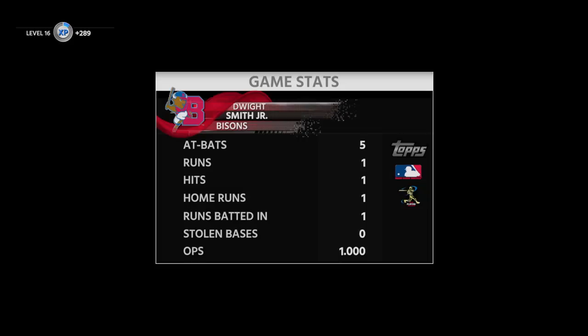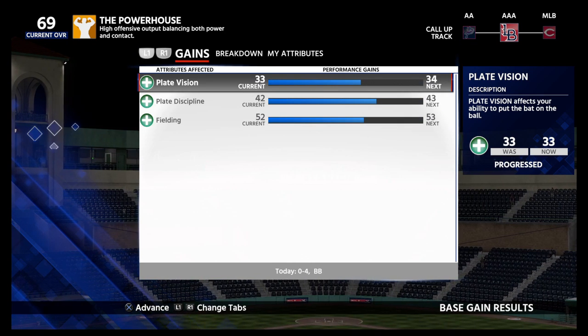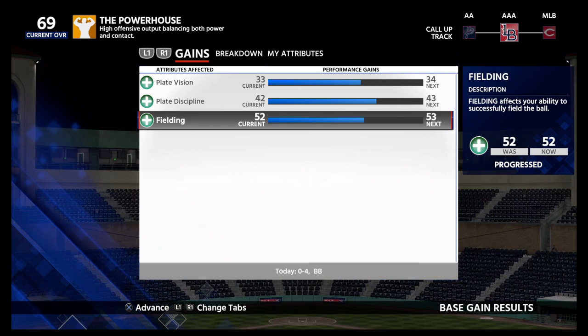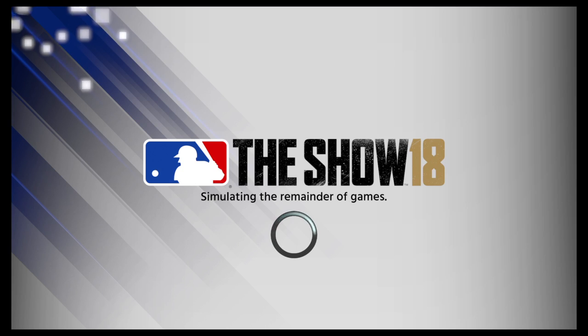3-2 the finish in tonight's game. The Bisons earn the victory despite only collecting 4 total hits. Jack Bentler gets the win in relief, his 6th of the season. Dave Dolman closes the door for the save, his 28th on the season.